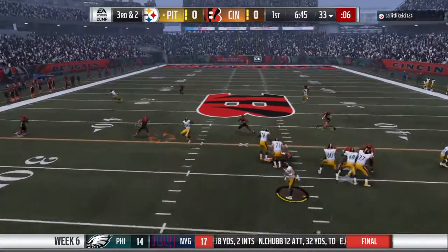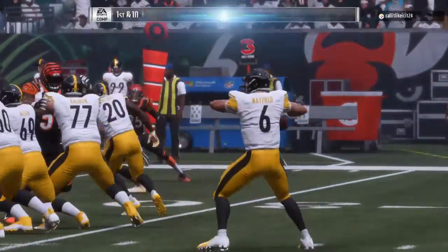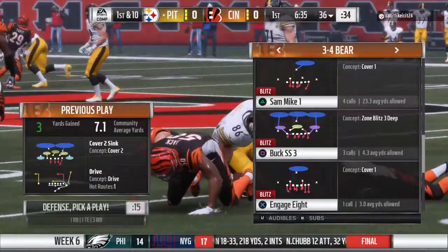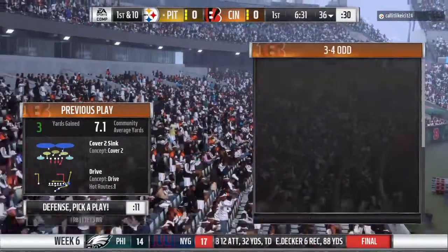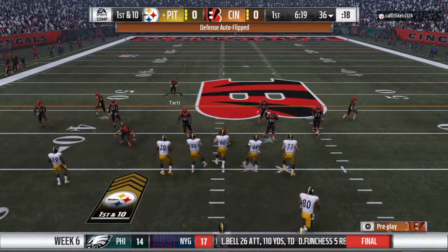Mayfield on 3rd and 2. It's a short one here, complete to his tight end. So he fought off the tackle, and that effort gives him the first before he's brought down. Only 3 there on the pickup, but that's enough to move the chains. So from the 36 now, 1st and 10.